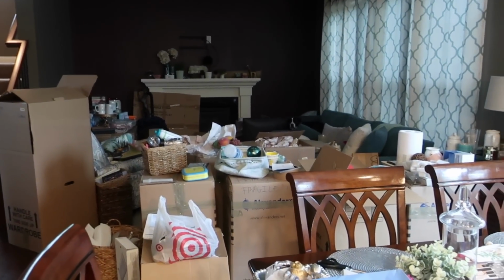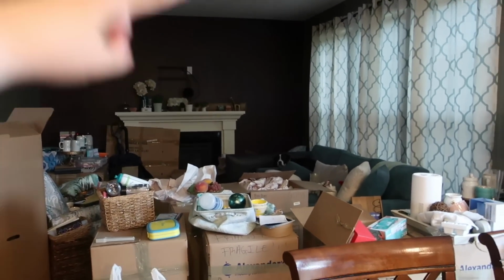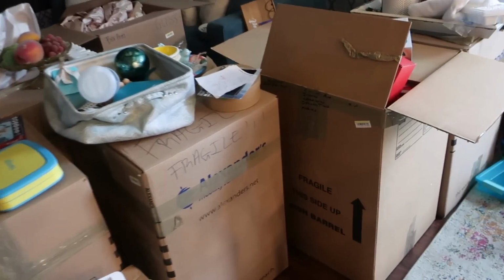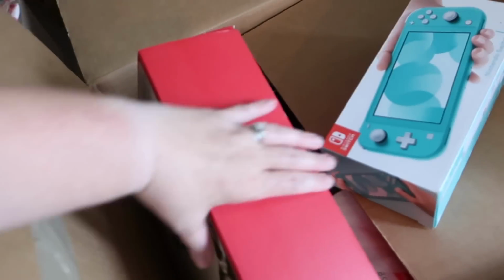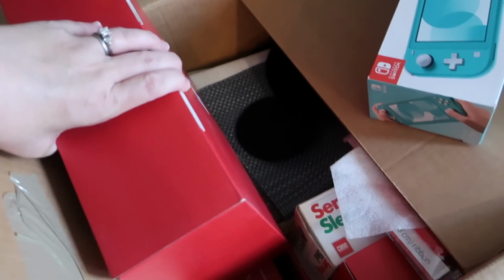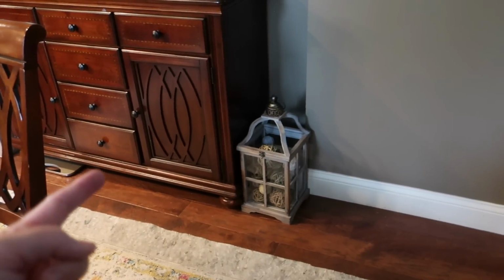This is actually tremendously better because these dish pack boxes were stacked almost all the way to the ceiling, and that had all of our regular dishes in them. And then these have a lot of my holiday dishes in them. So it has stuff like this, all my Lenox stuff. If you've watched my holiday vlogs before, you know I love all that. And all of that is going to go over here in the buffet as soon as I find those sliders.